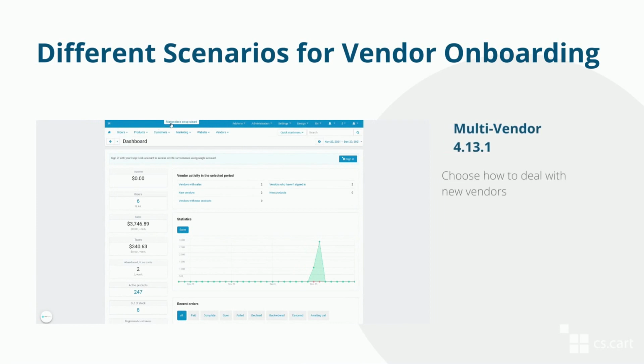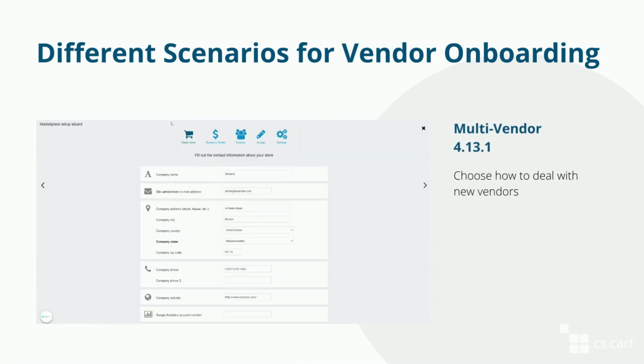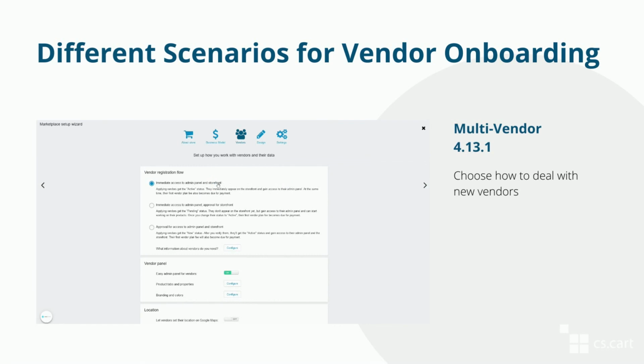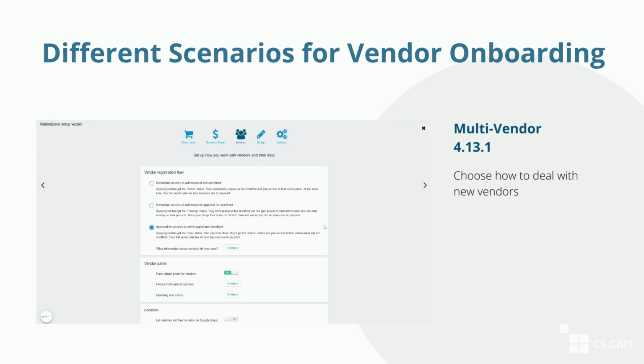One of the things the wizard allows you to decide is how vendors gain access to a marketplace. You have the following options. Option 1. Grant new vendors immediate access to the admin panel in storefront right after they apply for the vendor status. Option 2. Grant new vendors access to the admin panel after registration, but hide them from customers until you approve them. And Option 3. Don't grant new vendors access even to the admin panel until you approve them.